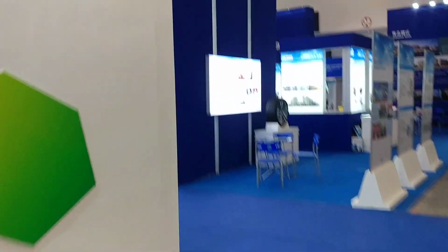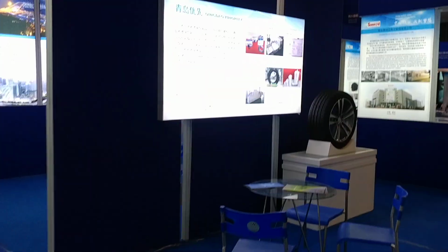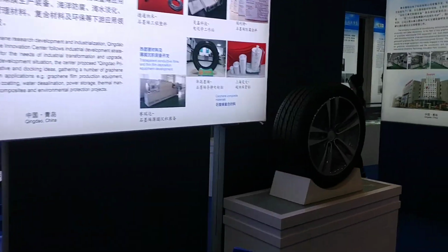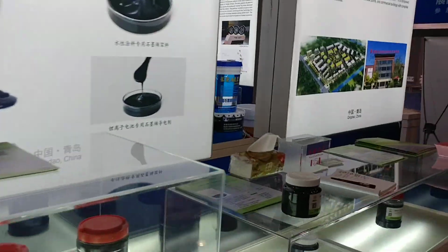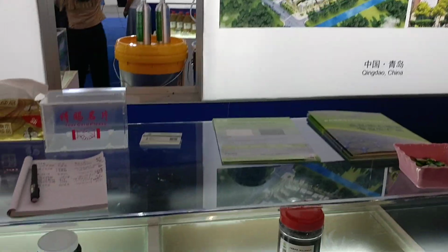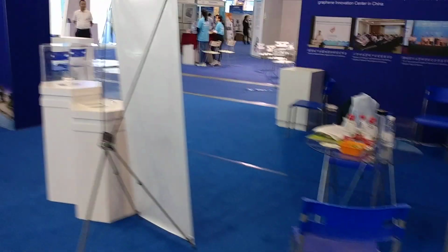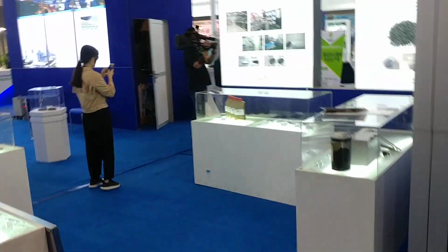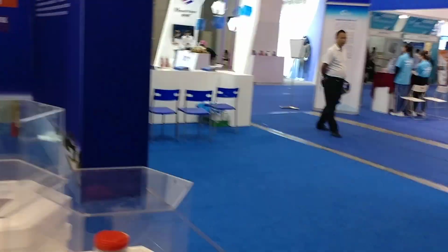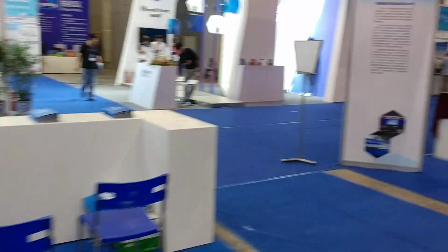And you can see there's a tire company here. In fact, we supplied them with their graphene that they put in the tire. And then they use this RGO slurry. They call it graphene slurry for all these different things. You can see, look at that. Motor oil. Remember this, folks. If it's RGO in your motor oil, it will destroy your motor.